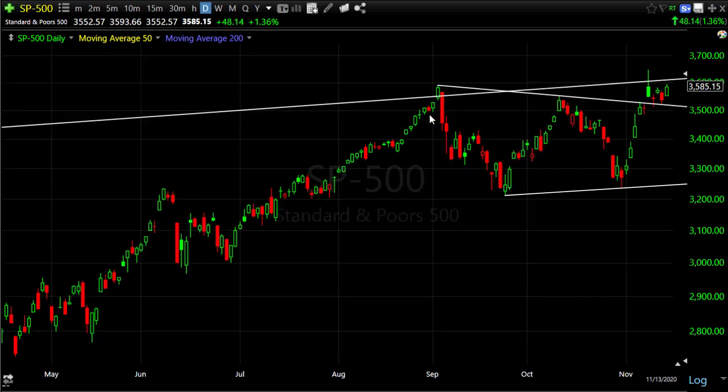Jumping back to the S&P for just a minute, here's this kind of triangle that's been going on since like September. You can see it right here. This is that broadening top trend line. So pay attention to this triangle. We're going to jump to NASDAQ next, and here is where you'll see the really big difference.